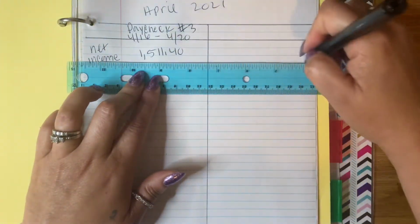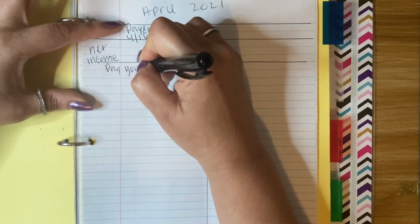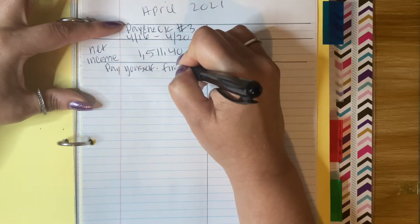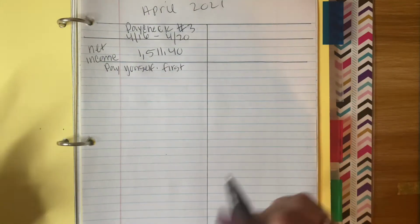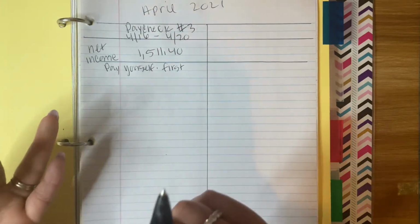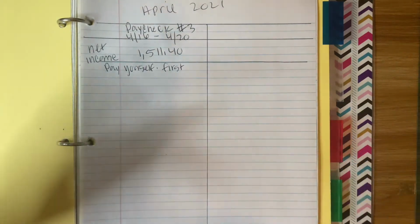First thing first is we use the pay yourself first method. That method is where we focus on savings, investing, paying off debt. Then we focus on fixed expenses and we spend the rest.